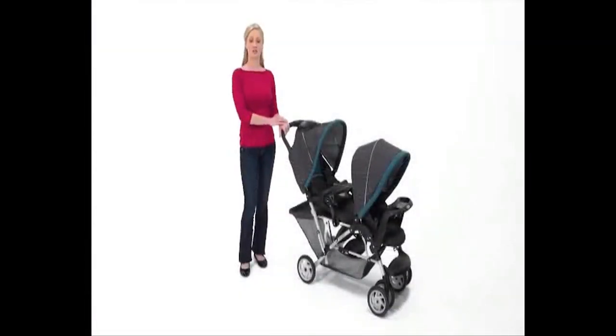When you need to take the two little ones on the go, you can trust the Duo Glider Classic Connect Stroller and get them there safely and comfortably. And it's available exclusively from Graco.